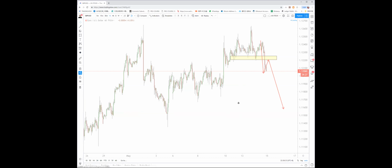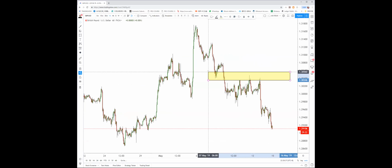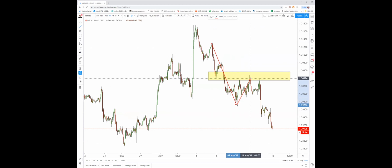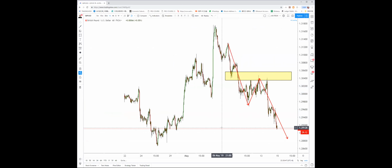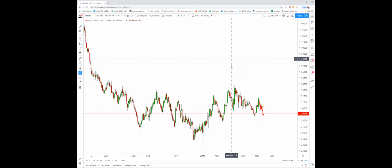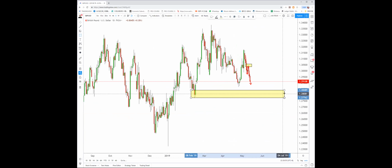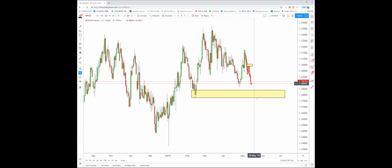Okay, sterling, right? Sell it because sterling, as I said in my last webinar, sell from 1.3040. If you understand this structure, structure breakout, pullback, okay, sell. Sterling is going to hit the next support, which will be here, somewhere about 1.28, right? So there's another 100 pips move.